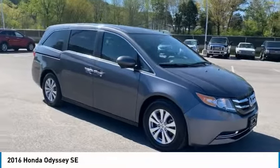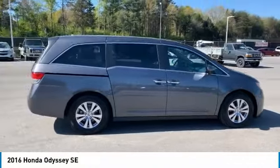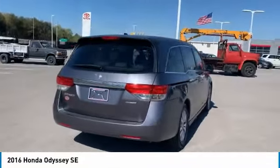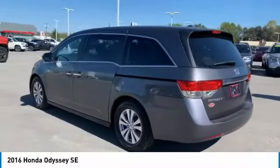We are pleased to show you the 2016 Odyssey. The Honda Odyssey is a showcase of distinguished style, captivating technology, and advanced safety features. A must for all families. Here are some of this vehicle's great options.